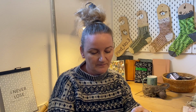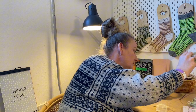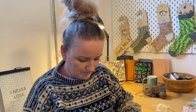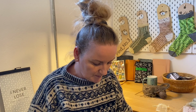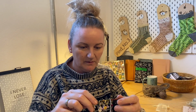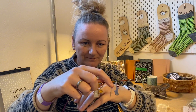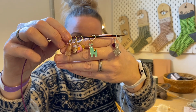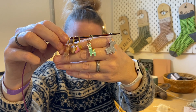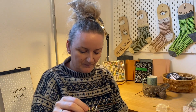And then I also bought some stitch markers. What can I do to show them to you? I can do this maybe. I bought 5 stitch markers, and I have to turn them the right way. It's a little hard, but hopefully you can see what they look like. I think I bought a little llama and a little alpaca, a little coffee mug, a beautiful flower, and a little rabbit. 5 of these for 100 Danish kroner.